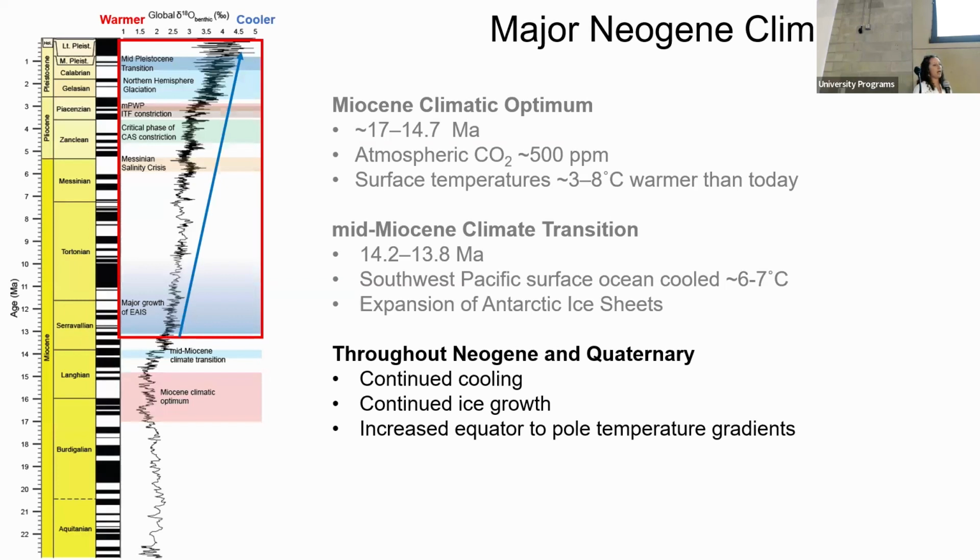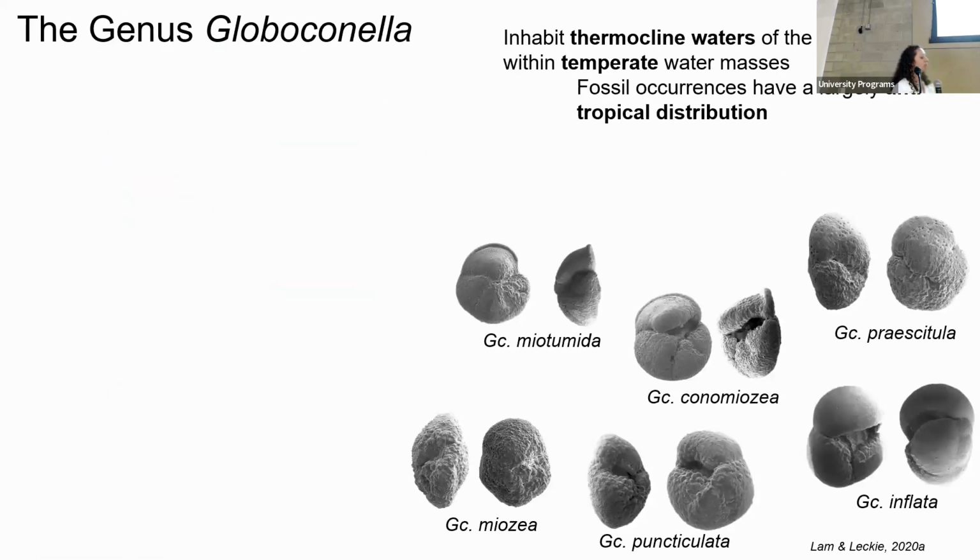Throughout the entire rest of the time period, what we see in the geochemical records is continued cooling, continued ice growth, but also increased equator to pole temperature gradients developing. So again, modern configuration occurring during this time.